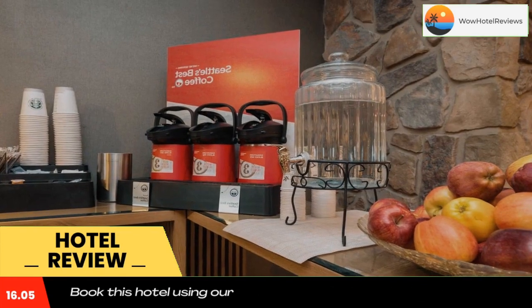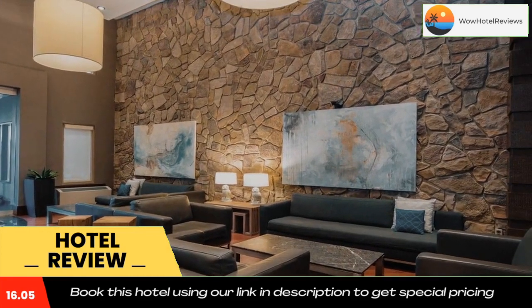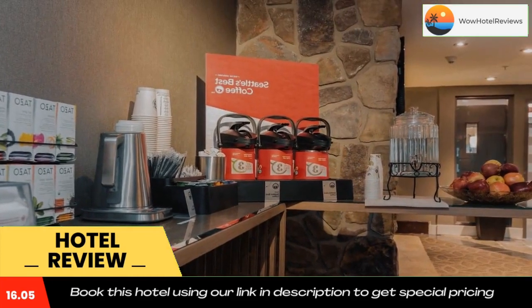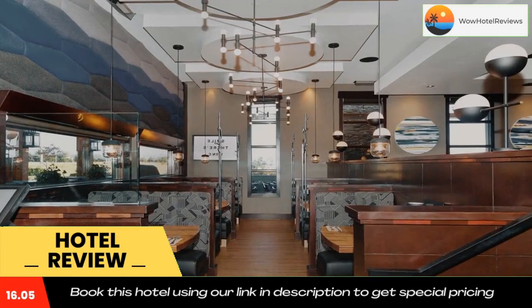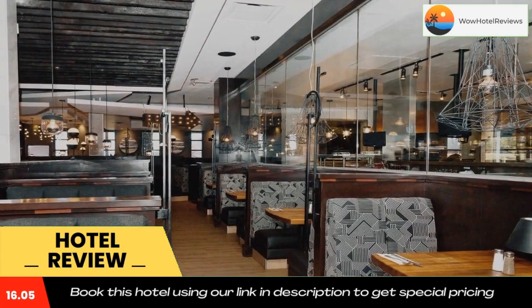Calgary Zoo Botanical Garden and Prehistoric Park is 7.2 miles from Sandman Signature Calgary Airport Hotel, while McMahon Stadium is 7.2 miles away. The nearest airport is Calgary International Airport, a few steps from the hotel.